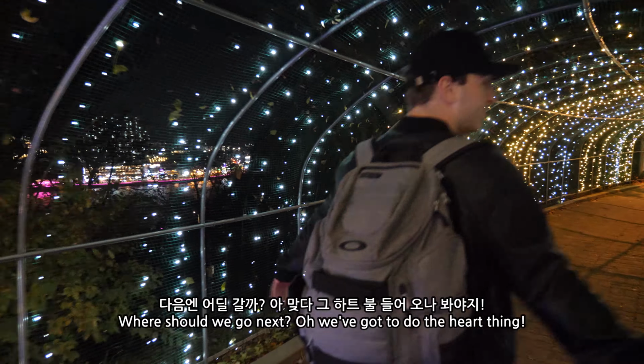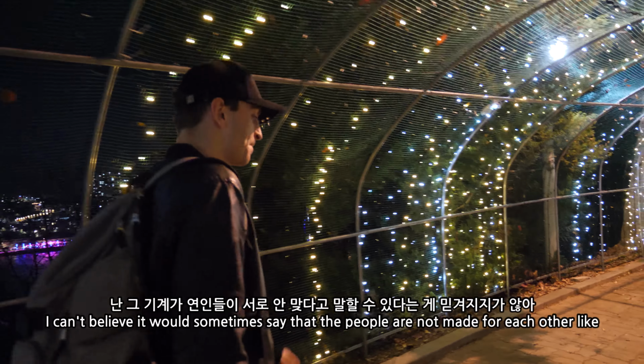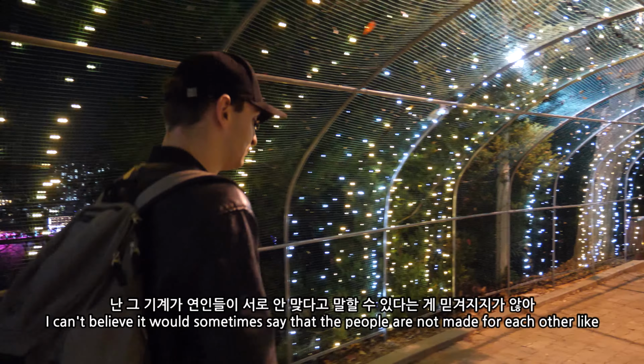Guys, we're going next. Oh, we got to do the heart thing. Oh, yeah. Pop out. I can't believe it would, like, sometimes not. It would sometimes say that people are not made for each other. Like, do you think that would ever ruin a relationship? Well, the heart thing in Yeosu told you you're not made for each other. Yeah. So you got to split up. I mean, if you can't trust the heart thing, what can you trust? Exactly.